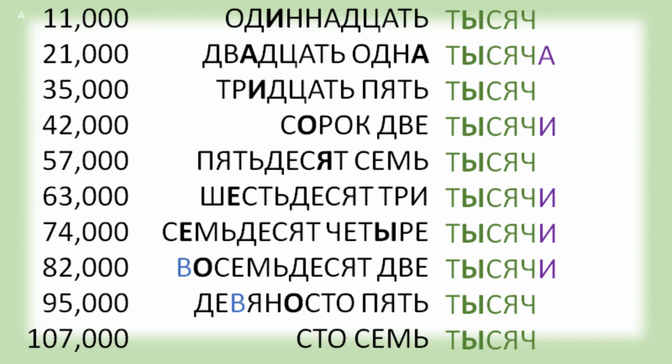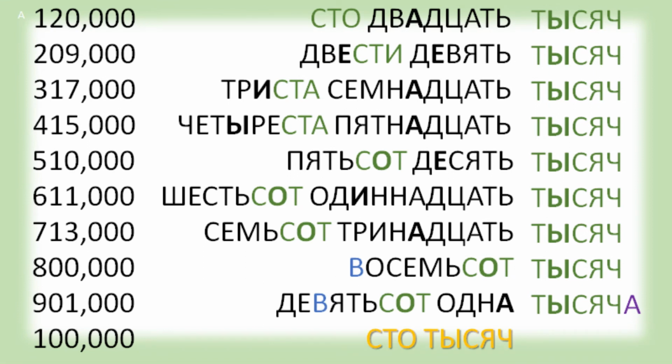74 тысячи, 74,000, 82 тысячи, 82,000, 95 тысяч, 95,000, 107 тысяч, 107,000, 120 тысяч, 120,000, 209 тысяч, 209,000.